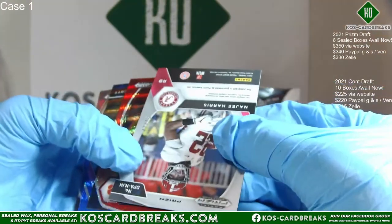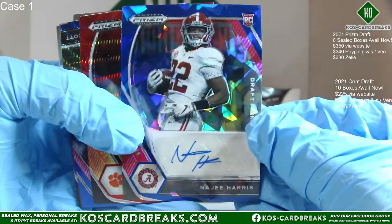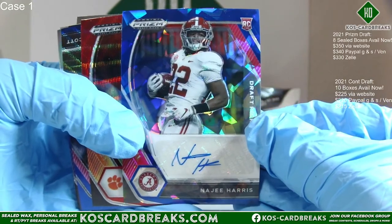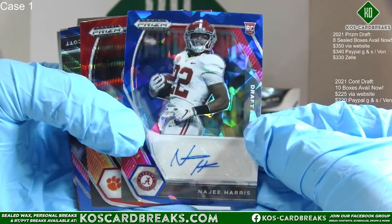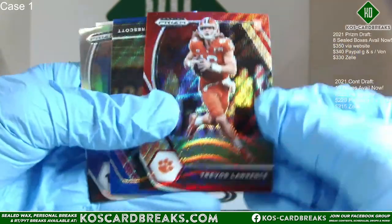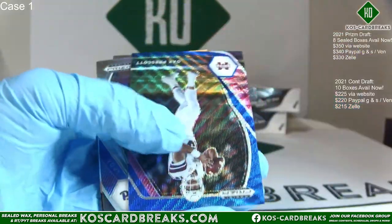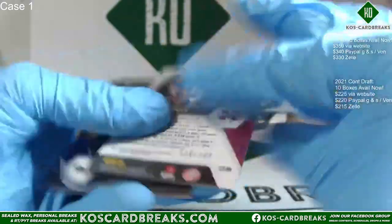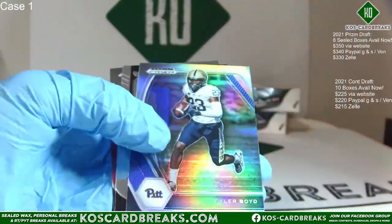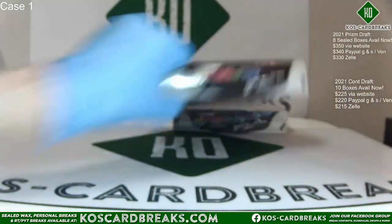Najee Harris, 47 of 75, Blue Ice. Nice one there. There you go, Don. Blue Ice out of 75 for Harris. Nice ink. Red Wave, Trevor Lawrence. Dak Prescott, Blue Wave out of 249. Number 126 of 249. Tyler Boyd, Silver. Jamie Newman and Trey Sermon. Nice pack there. Closing out box 14.